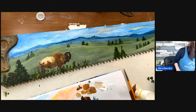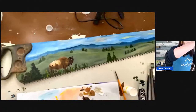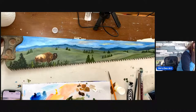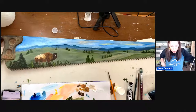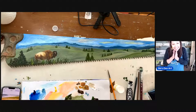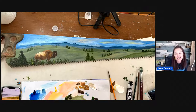Okay. What do y'all think? Let's look at it. I feel like I need something right here. What do y'all think? Your friends are so going to cherish this. I'm excited to give it to them. So what we're going to do, we're going to go have dinner with them probably Sunday night, and I'm going to give it to them.